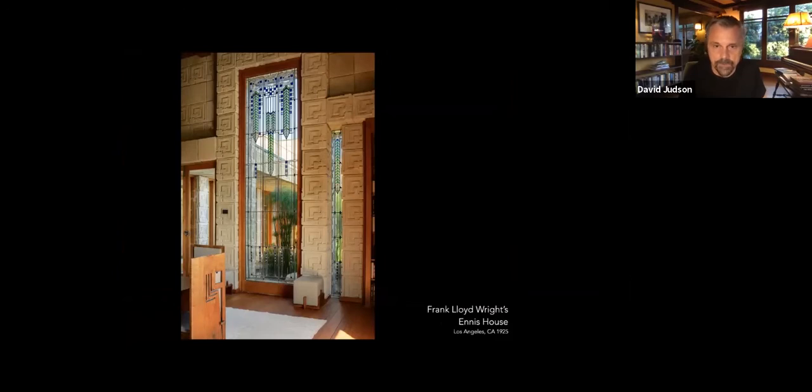Ennis House is a little bit more complicated in terms of who designed these windows. And again, I get into this in my book a little bit about the fact that before the windows were even designed or made, Frank Lloyd Wright designed some windows that Mrs. Ennis apparently didn't like, and so she wanted more traditional leaded windows.